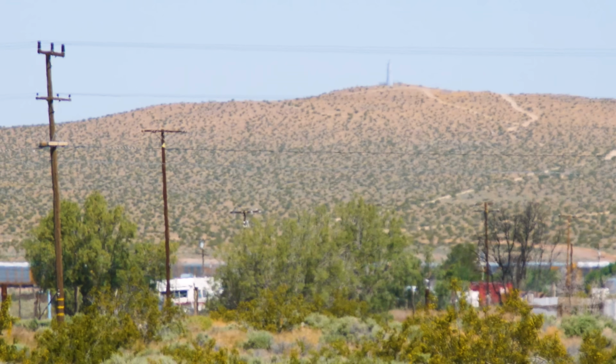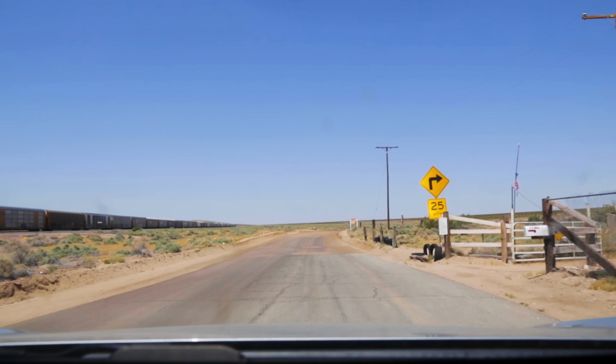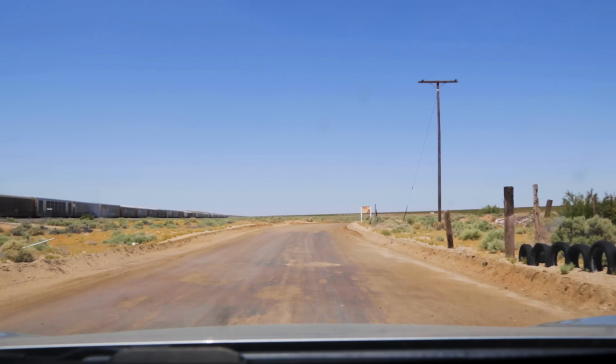And I think I see it up there. It looks like a telephone pole. You sure that's a lighthouse? It's still quite a ways away, but I think it'll look less like a telephone pole once we get up there. So the road becomes less paved as we get closer.